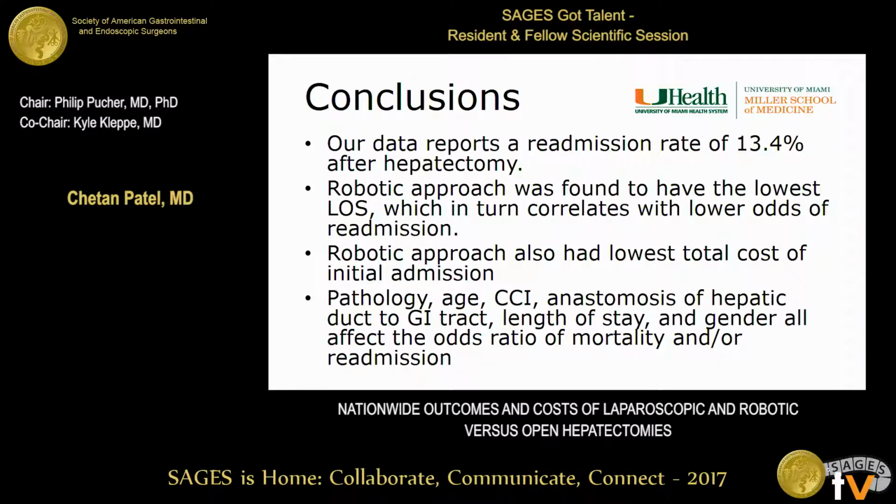You can see the strength of the nationwide readmission database in that it captures patients that are admitted to other facilities, and we found that the readmission rate was 13.4%. The robotic approach we also found had the lowest length of stay, which did correlate into lower odds of readmission. And additionally, although the overall cost of surgery may be more, the total cost of the initial admission was significantly lower compared to laparoscopic and open groups.